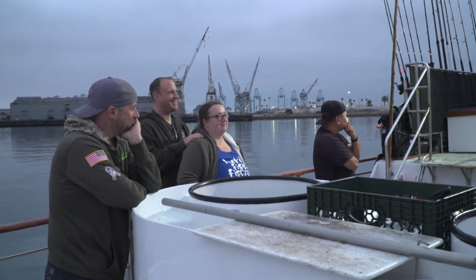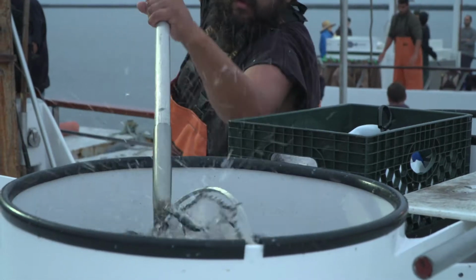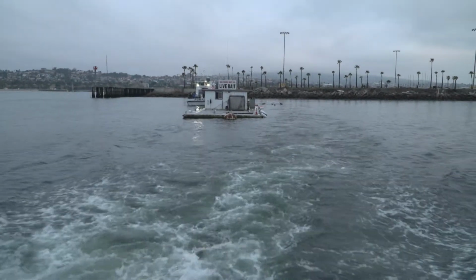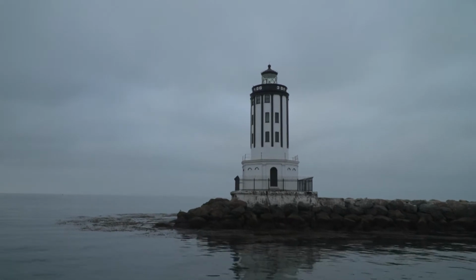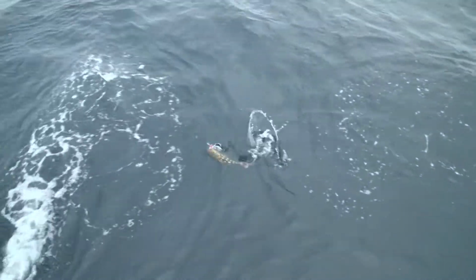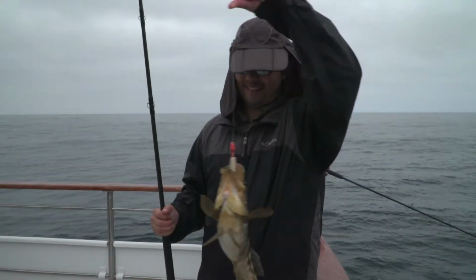Periodically, anywhere from the little 2-pounders to the 20. Fish from Dan Hernandez. Woohoo!